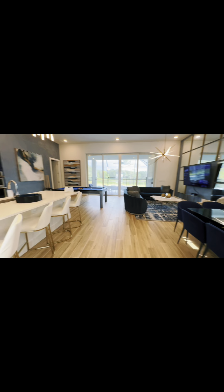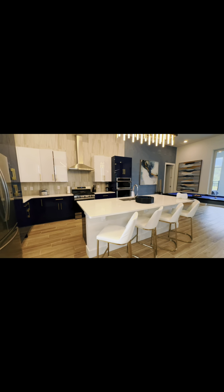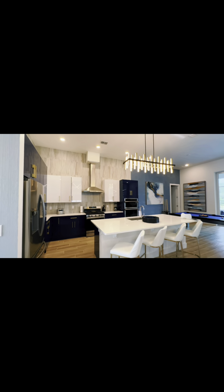We went down to Orlando for fall break. We could have just stayed literally at the house. Like, it had everything we need. Look at the kitchen space, pool table, an outdoor kitchen, outdoor pool, which is covered.